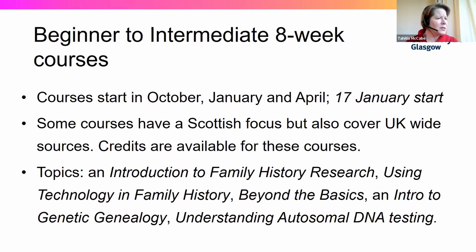So using technology, again, more research into a family tree, and again, you can choose the family, and in that class you start looking at using family software. So I think there's 2, there's Legacy and Family Tree Maker, that are considered on that course, but the things that are taught should be useful no matter what software you end up using. And then Beyond the Basics does what it says, so goes beyond the standard birth, marriage, and death census records, types of things that we look at in the intro, and looks at land records, inheritance records, and gets you to think about using resources in a slightly different way, so adding context and that kind of thing.